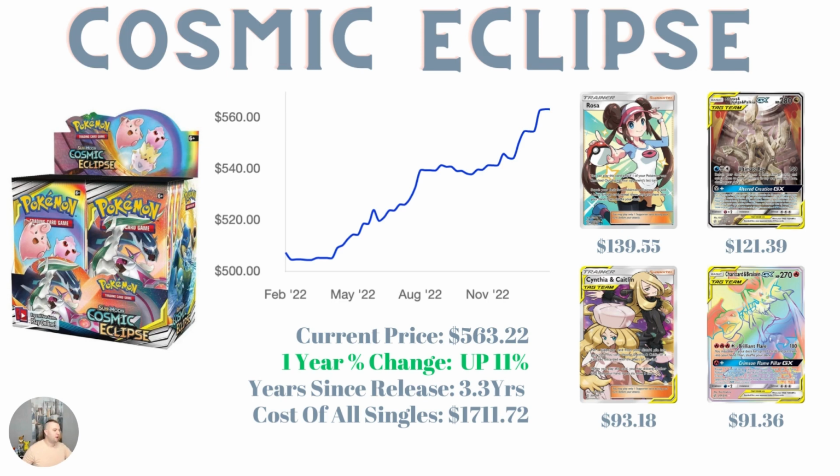Let's get started here. Okay, so first we are going from the newest Sun and Moon set all the way to the oldest. So we're starting with Cosmic Eclipse. These slides are pretty busy, so just bear with me. We have the booster box image on the left, then the graph of the last year's worth, and then the 4 biggest cards from the set.